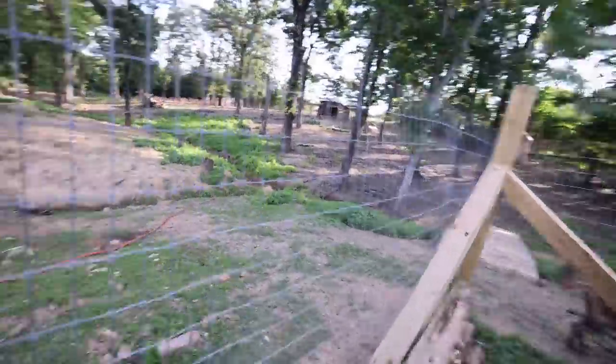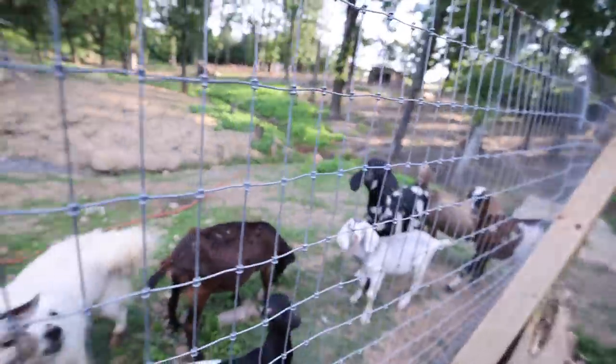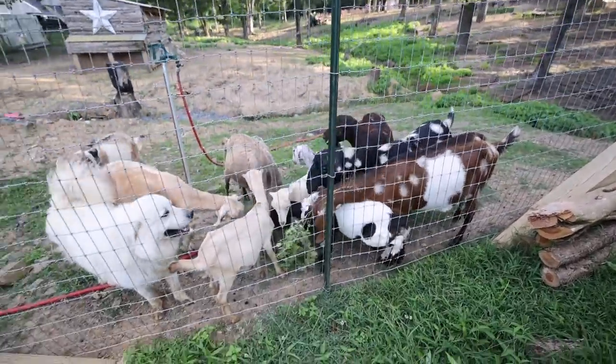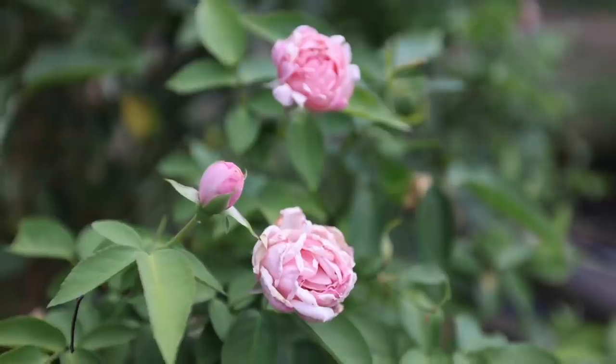Mint snacks for everyone. Got some lemon balm too. There you go. The greens from my garden taste better than all those greens, apparently. Oh, little melon. Hey, little guy.